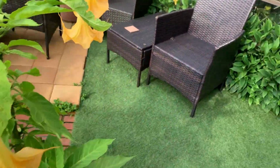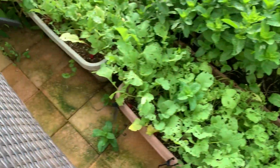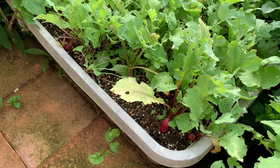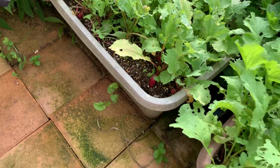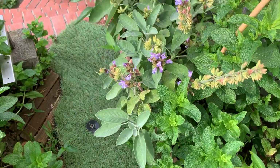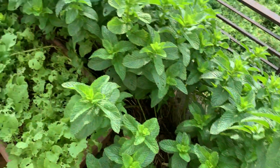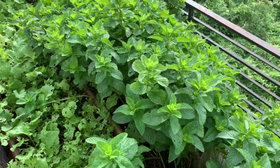Let's go down to the lower level and see what we have there. Before we go down, I want to check quickly on the radishes. See them there. Not quite ready. Maybe in the coming week I'll pick a few. Everything else is looking good. The sage, of course the mint. I'm going to clip some of this mint this morning.